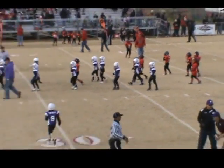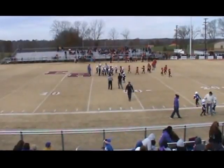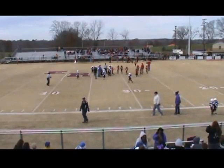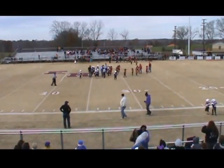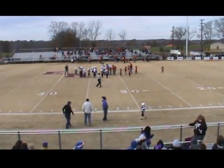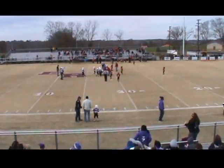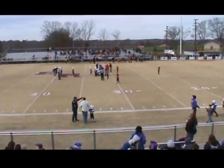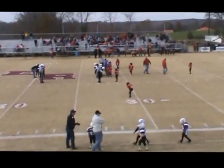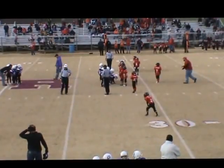And Joe Byrns elects to punt. And Portland will take over at the Joe Byrns 32-yard line. Portland leading by 2 touchdowns here, 19-6 over Joe Byrns. 4 minutes and 29 seconds to go in the final period of play. Portland 1st and 10 at the 32-yard line of Joe Byrns.